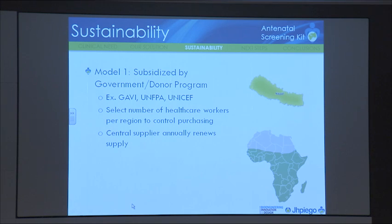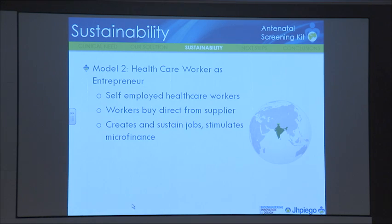Now, not only were we tasked with the technological development of the Antenatal Screening Kit, but we had to explore ways to make it a sustainable technology in developing countries. Our kit offers two primary models of sustainability. The first concerns countries such as Nepal and many countries in sub-Saharan Africa, where healthcare is completely subsidized by the government. In these countries, government and donor programs will be able to afford widespread distribution of these screening tests to the millions of pregnant women that need them.